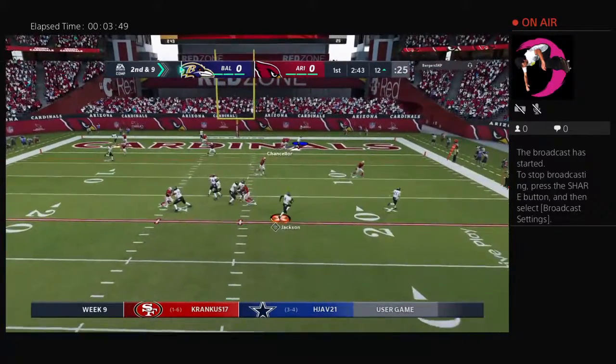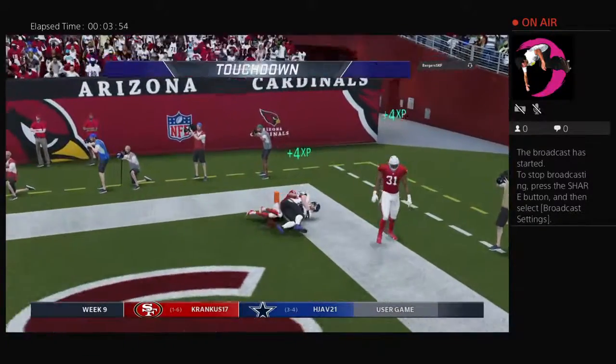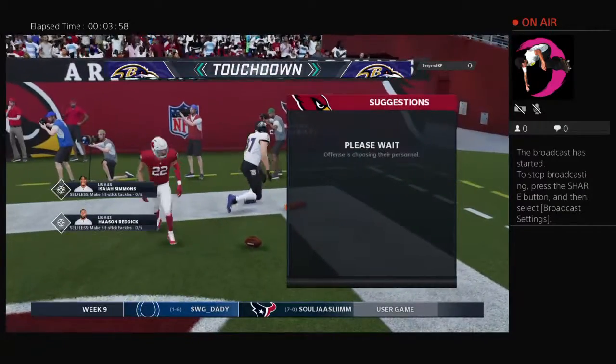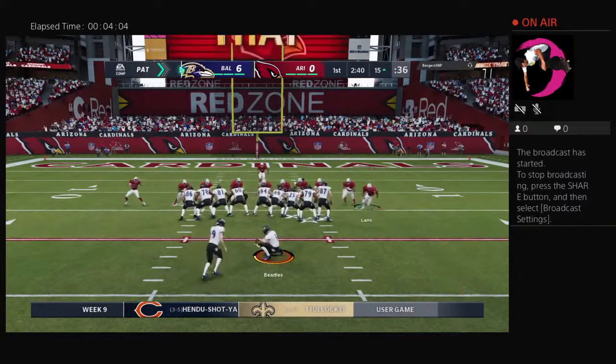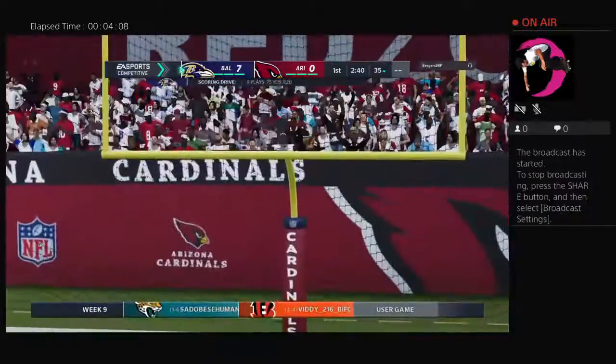On 2nd and 9, Jackson. And this is caught. Touchdown, Baltimore. Travis Kelce with touchdown number 8 on the year. And the Ravens take it all the way down the field and score on the opening drive. And the Ravens lead at 7-0.